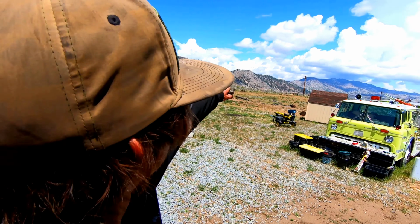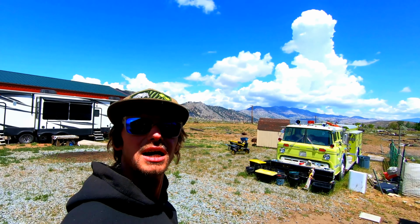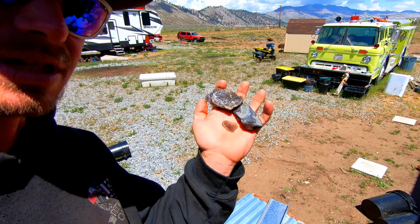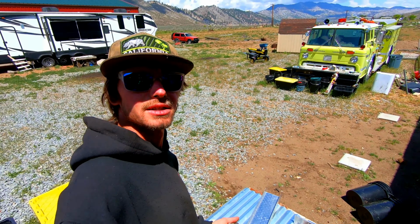What I'm going to be doing today is going way up in the hills behind my house, and we're going to be looking for some awesome smoky quartz like these pieces right here. So let's go for a little trip in the old 1942 Ford and get some smoky quartz. So come along.